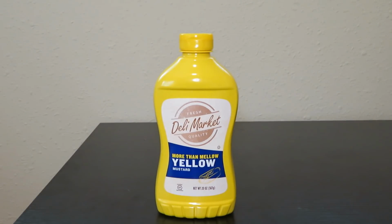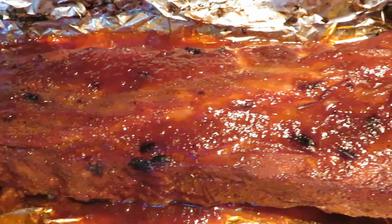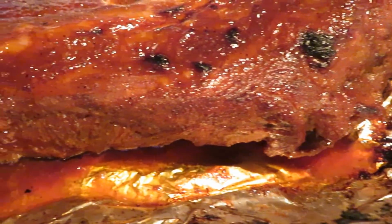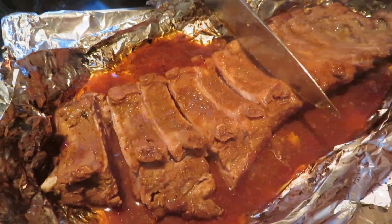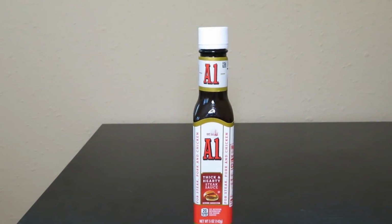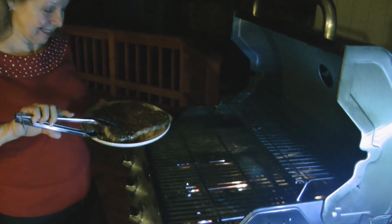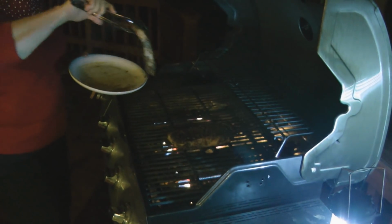Next, I bought some food at the Dollar Tree. The first item I bought was mustard. I have a wonderful rib rub recipe that has a mustard base, lots of spices, a dry spice rub that goes over the mustard, and just look how tender and delicious these ribs turn out. They are so good. They're easy, moist, fall off the bone, delicious. Next, I bought some A1 sauce. Some people enjoy it on their grilled steaks. Yes, it was nighttime, and you can't see how wonderful these steaks turned out. You're just going to have to trust me.